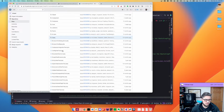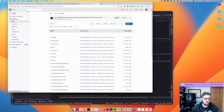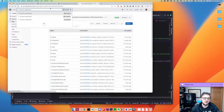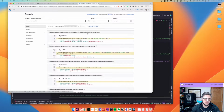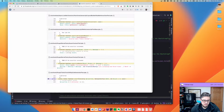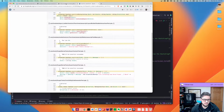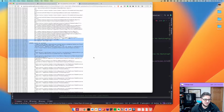Trait, no. So I'm instead going to search for function assert link and see if I can get to the source code. Remove the apostrophes. No. Function assert link. There it is. Assert content trait. So maybe that is true. Functional tests cannot have that. And that would be a big change that I'm not aware of, but this shouldn't cause it to fail.